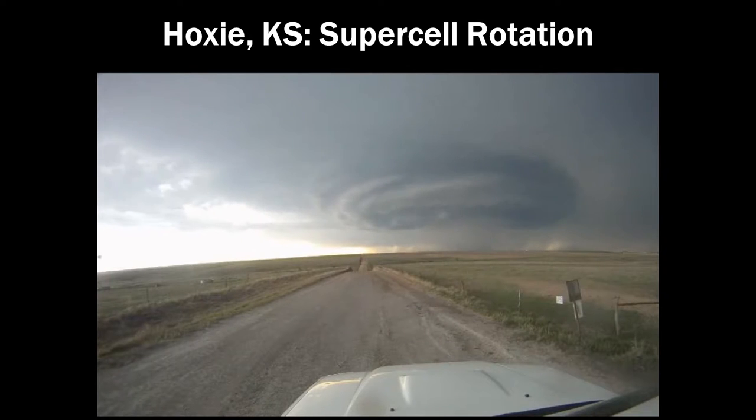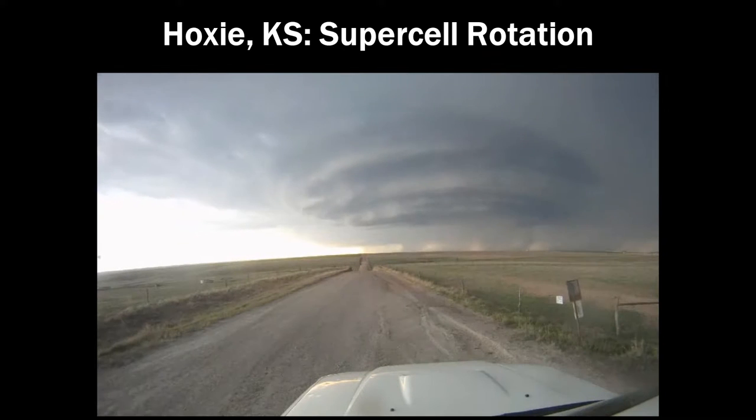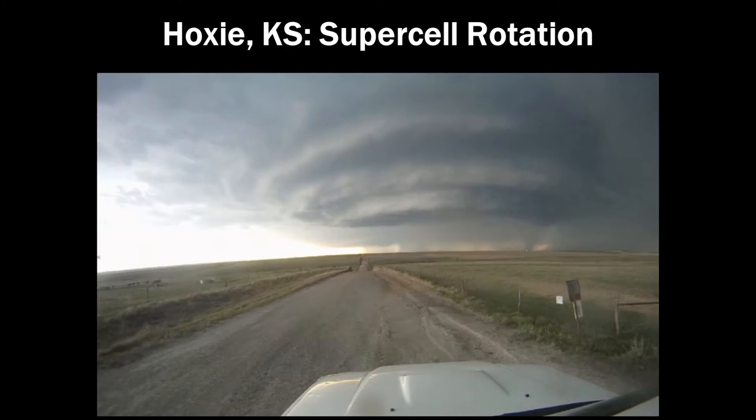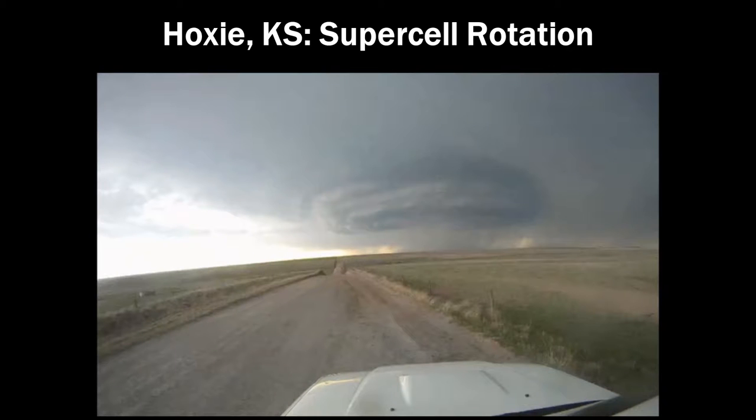Here the supercell is moving towards your location, and you can really see that sense of rotation throughout the whole depth of the storm, and especially above the base where you see that strong left to right motion. Underneath that base is where you would want to focus if you were looking for any wall cloud development. In this case, the storm remains pretty high base. You don't ever see a wall cloud develop with it, but that's where you would have been focusing if you were concerned about that or if you were out spotting it.